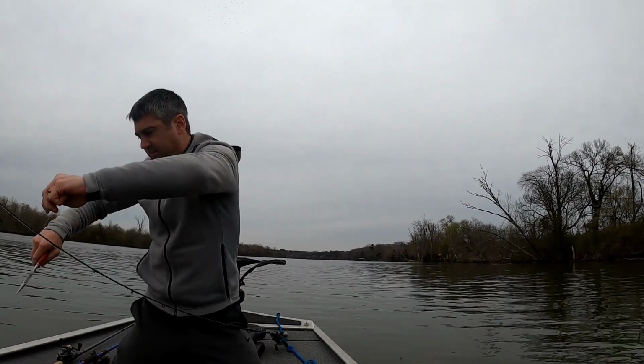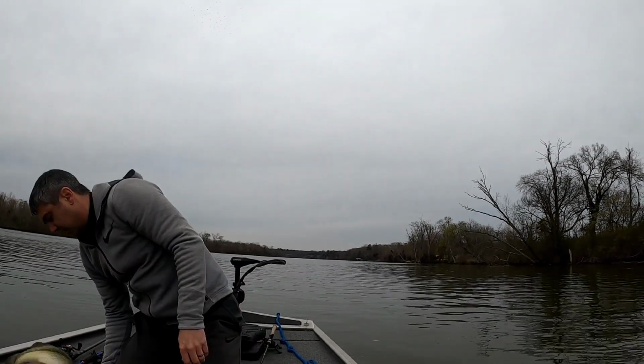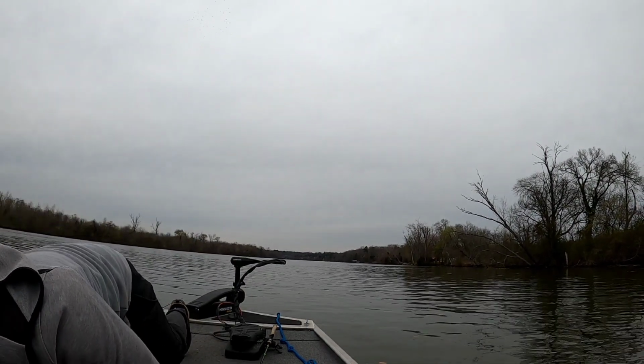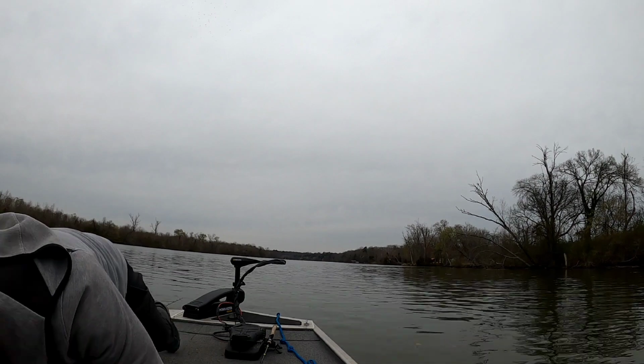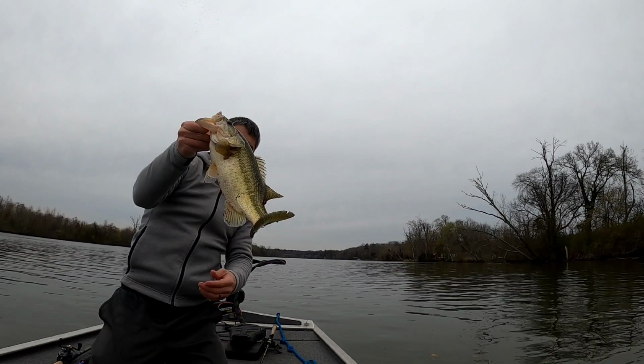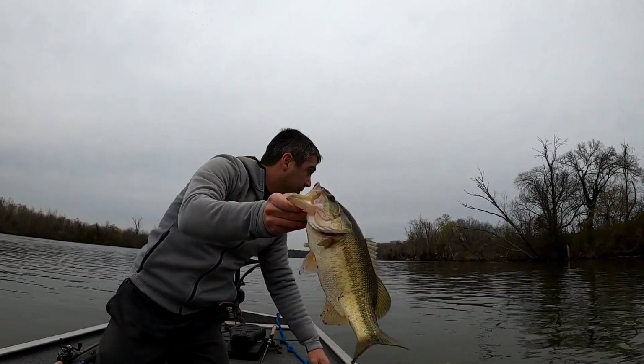It's a nice fish. Ooh. It's a solid chunky one there. If I can get him. Calm down. A little more active. That's a nice 2-pounder right there. Kind of got that yellow color. Starting to fatten up a little bit. It's a good sign.